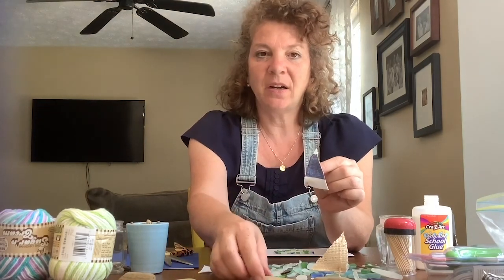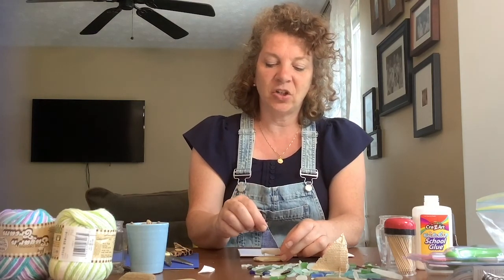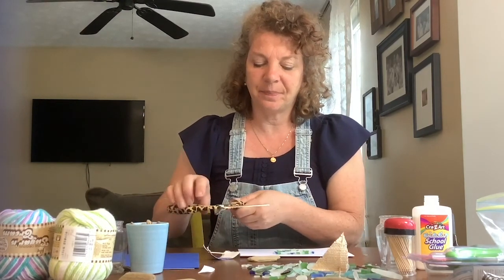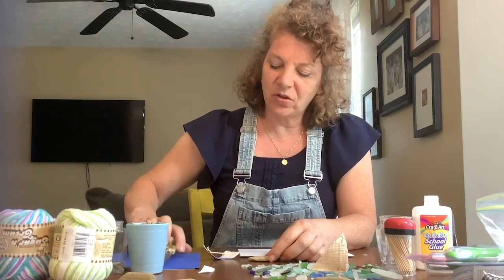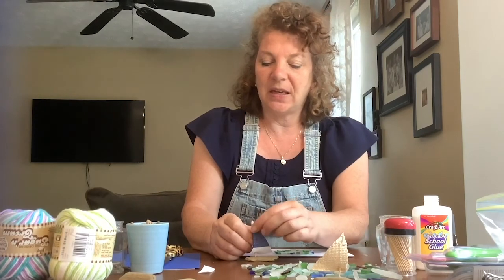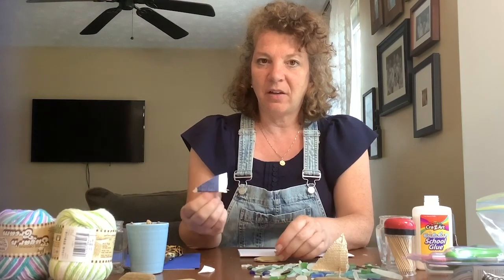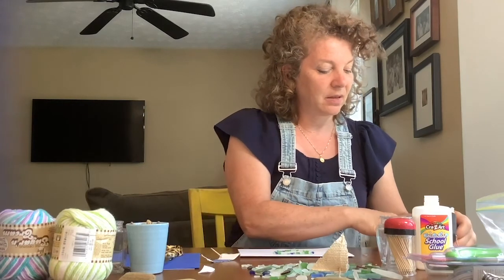Then I choose where I want to put my sail, and I'm going to choose one end of the driftwood. And I have some scissors. You can make a little hole like this with the scissors, or try to just push the toothpick into it. And this kind of stays, but I'm going to give it a little bit of hot glue gun. Just a little bit to help it stick.